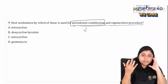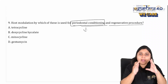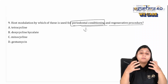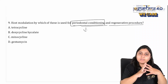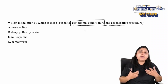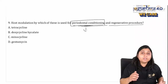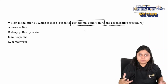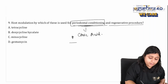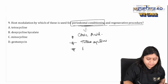So what is done in periodontal conditioning is that the root surface, the cemental surface of the tooth after scaling and root planing, when we are elevating the flap, is treated with certain chemical agents to increase its bond or to attract more fibroblasts to the tooth surface. So there will be more formation of collagen fibers, more formation of periodontal ligament. To enhance that, surface treatment is done, and that surface treatment is called periodontal conditioning. The three most commonly used agents for periodontal conditioning are citric acid, tetracycline, and fibronectin.